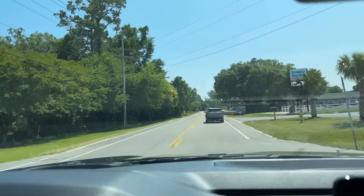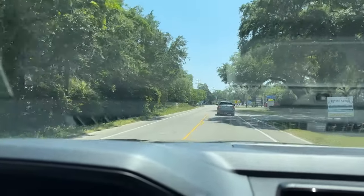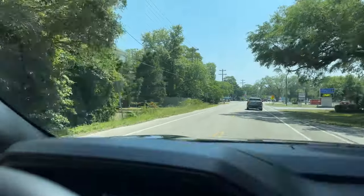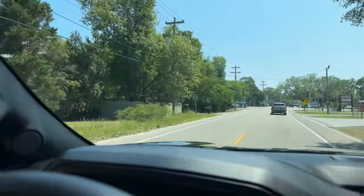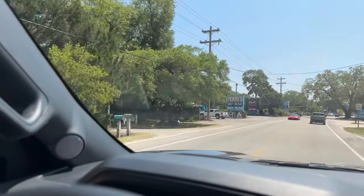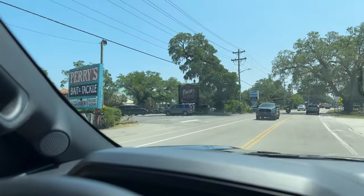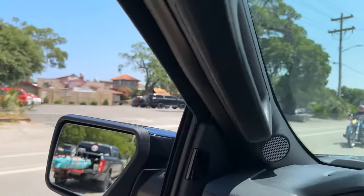So we have actually changed counties now, too. We've moved from Horry County into Georgetown County. All right, so here we go. Let's talk about the Marsh Walk. We have Bovine's wood-fired specialties. That is a Ferrari. Pretty. So that's the first one.